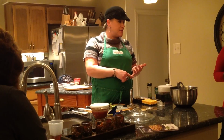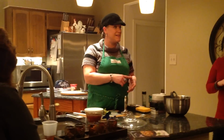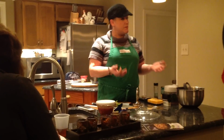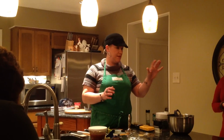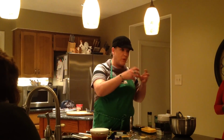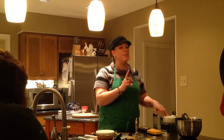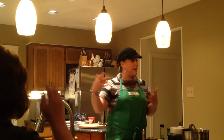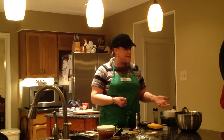So if I want to make salsa in here, pico, guacamole, chicken salad, egg salad, tuna salad, cookie dough, breadcrumbs. One of the recipes I do for a demo calls for breadcrumbs. I take one piece of bread, you're going to love this, I just break it up, stick it in the food processor, process it, and I make a half a cup of breadcrumbs out of one piece of bread in a matter of seconds. So stop buying the expensive breadcrumbs at the store. You've got bread at your house anyway, so process it in here.